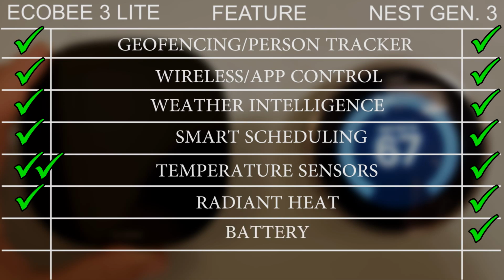Battery. The Nest has one, the Ecobee doesn't. In a power failure situation, the Nest will keep working for up to 2 hours. Whether that's actually useful or not depends on whether your furnace can keep working without electricity.